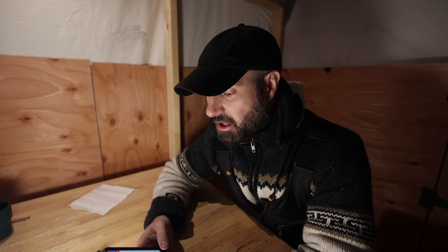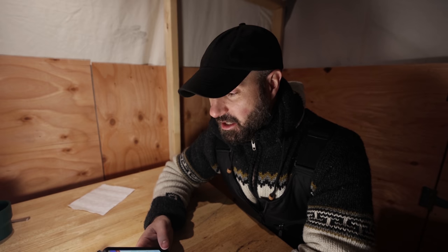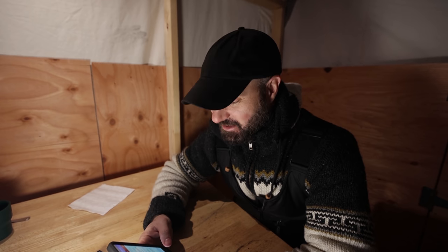I am so lucky that I am in this tent. I'm telling you guys right now, I am so lucky, because it's minus 37 on the outside of this tent, and it's only going up to minus 37 overnight. And in here, it's just cozy. It really is just the best.